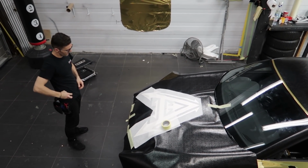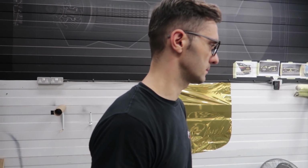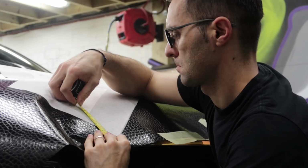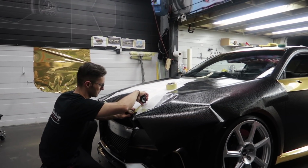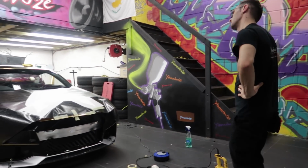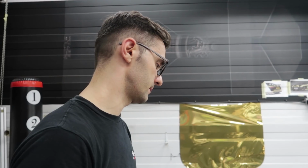I spent around 40 minutes trying to measure the bonnet, put it perfectly in place. It was a bit of a headache to put everything back together in place. The bonnet has got a bend, so it's not flat. That doesn't help. But everything is checked now, is in place, and yeah, we're gonna lay it next, see how it goes.